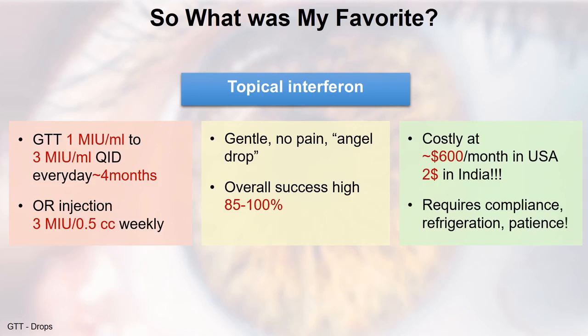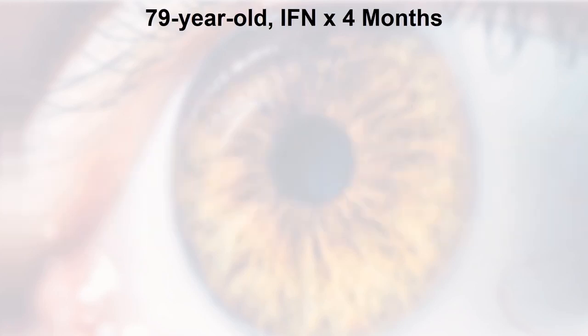And it also takes a lot of time. I think that it's probably cheaper to go to India and to fly there and stay there and get treated with your interferon there for $1 or $2 than it is to pay the $800 per month. So let's look at some cases with interferon.